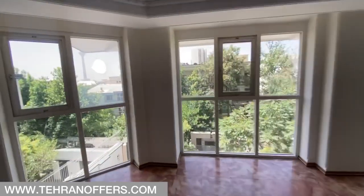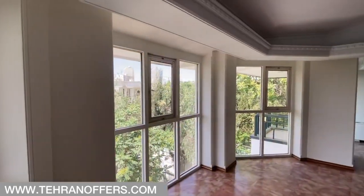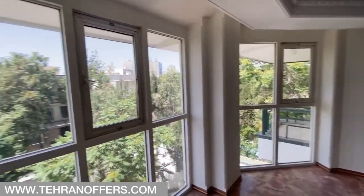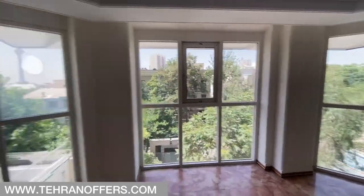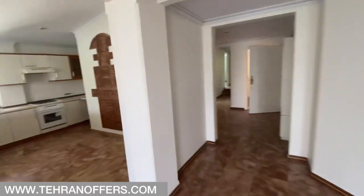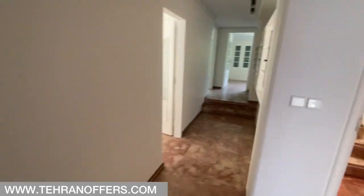The nice thing about this villa is that all the windows are very wide and big until all the height of the ceiling. So you have an abundance of light in the villa. And this part, well, you have one, I should say, toilet here without shower, guest toilet.